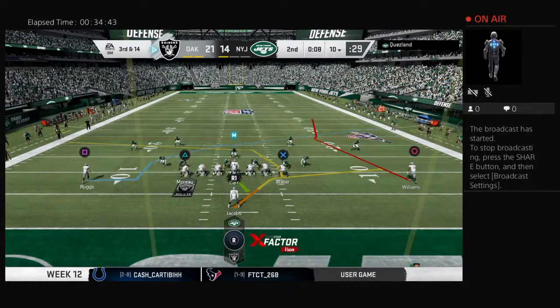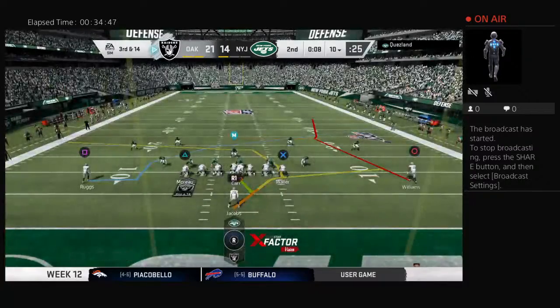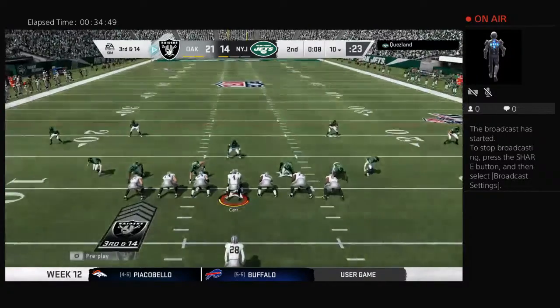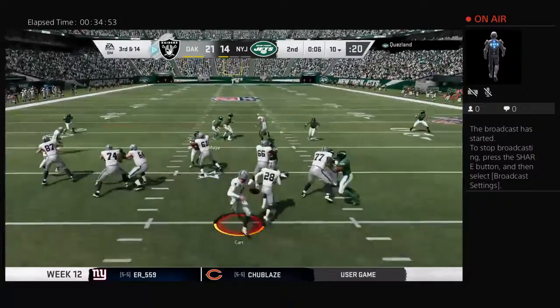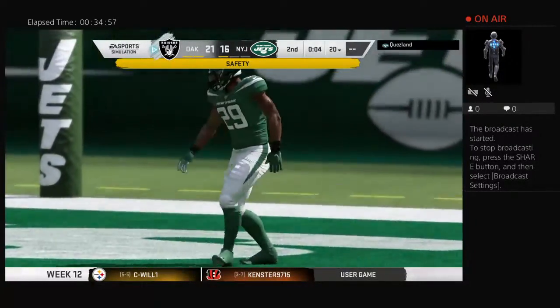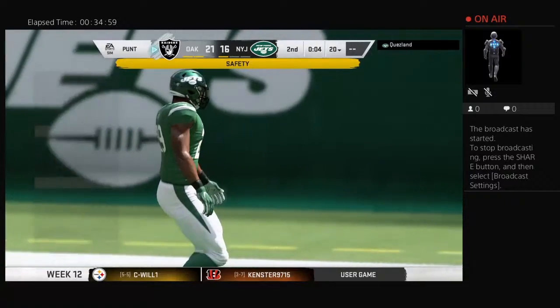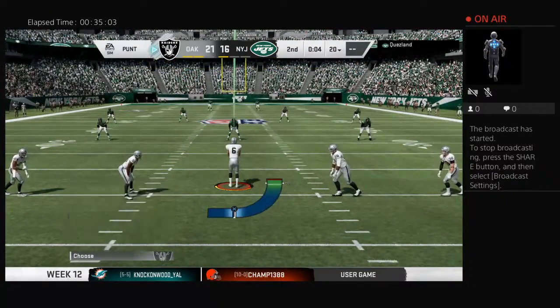Yeah, I wouldn't be surprised to see them run the ball here just to try and get some space. And instead, they want to throw it off play action. And this turns into disaster. He's not going to get forward progress. That'll be a safety.